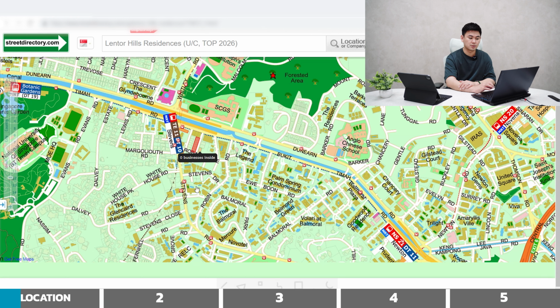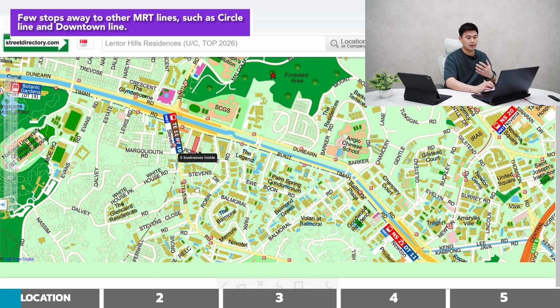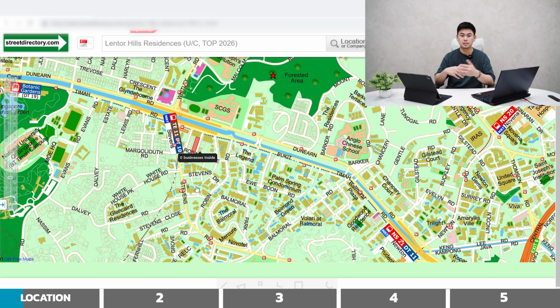So you are very accessible to various interchanges, and of course the Thomson-East Coast Line goes all the way down to the Marina area and also goes up to the Woodlands decentralised CBD area. So very accessible to anywhere that you want to get to.